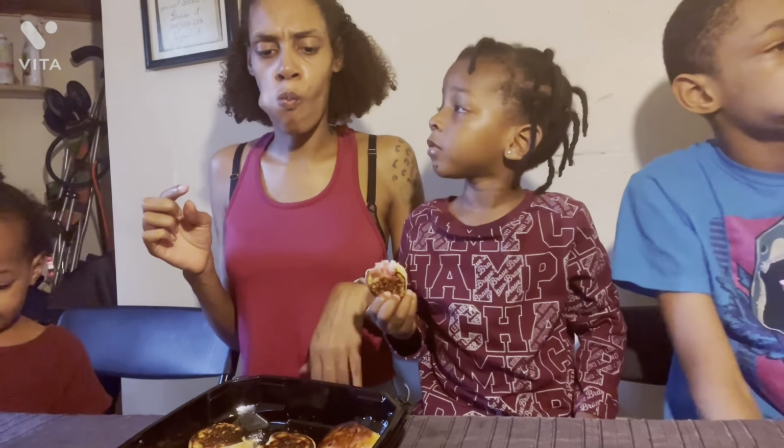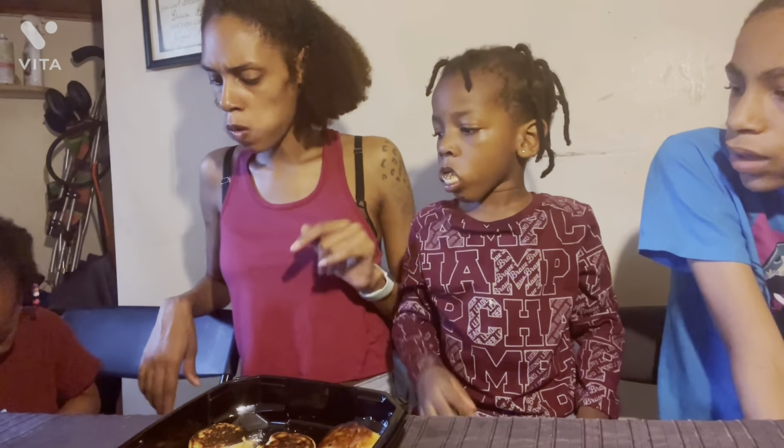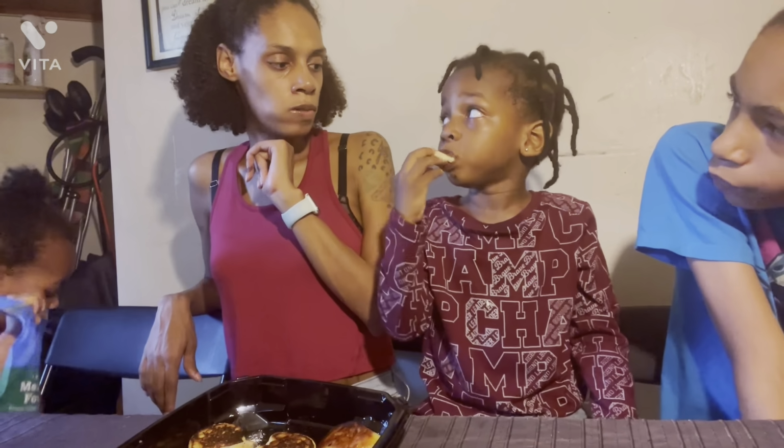I got to try it. Mmm. I give the banana a 10. So I rate this one at 8. Not too much. I like the banana better. The banana one tastes like a strawberry with marshmallow inside. So I rate that one at 10.